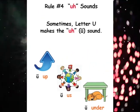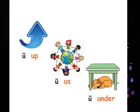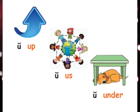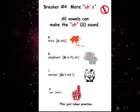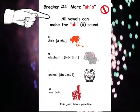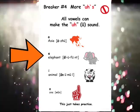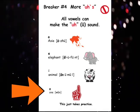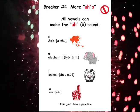Rule number 4. A sounds. Sometimes the letter U makes the A sound. U in up, us, under. More. All vowels can make the A sound. A in Asia. E in elephant. I in animal. O in one. This just takes practice.